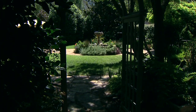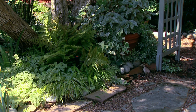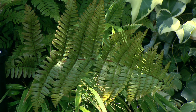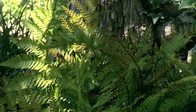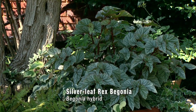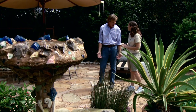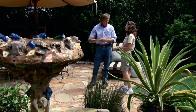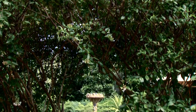There are some other interesting mixtures of plant material. Here we have this Japanese forest grass with the ferns and the bishop's weed, and just lots of textures and layers and a real great play of shades of green. Marcia is the gardener, and she's been playing with this garden for 20 years. It shows. She's experimented. She's tried things and pulled them out, and some things have worked and that's what she's built on.